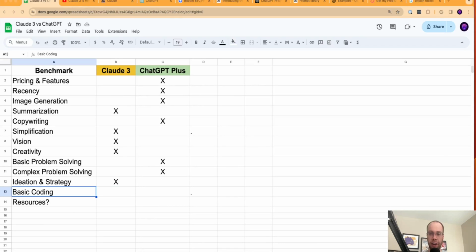All right, now one of the final benchmarks that I want to test in this comparison between Claude 3 versus ChatGPT Plus is the ability to generate basic code. Now, for full transparency, I'm not a coder, I'm not a backend developer. I do understand basic HTML and CSS. I use WordPress and content management systems every day. So I do know what quality code looks like versus faulty code just from glancing at it.